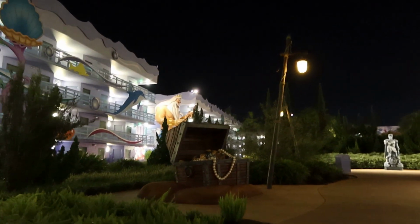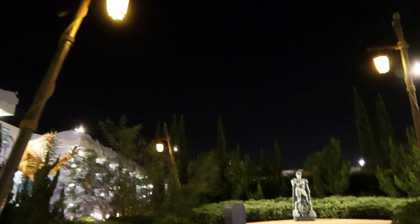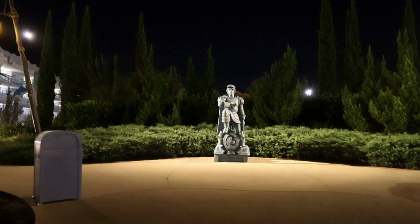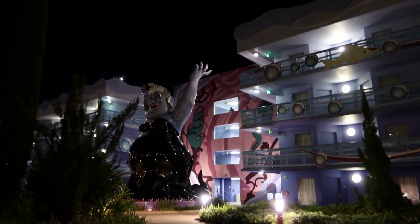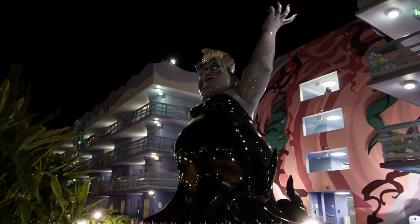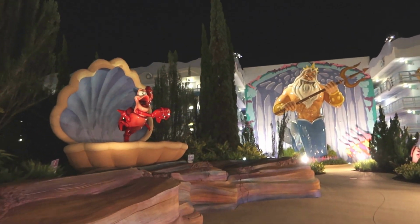Check out the giant treasure chest. Ooh. This looks so much like the Little Mermaid ride. It's pretty great. And there's Prince Eric. There's Ursula rearing her ugly head. So evil. But so good at it. There's King Triton and Sebastian.